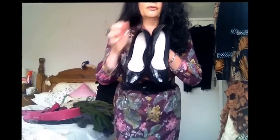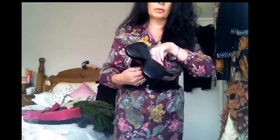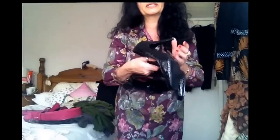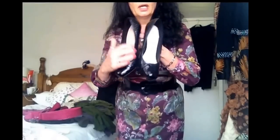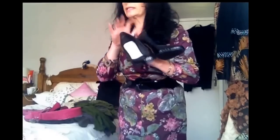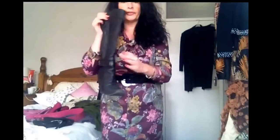So then you've got the choice of, if you're going out after work, for example, you could take these Jasper Conrans that I got off eBay. God, I think these were about $2.99 or something ridiculous, or 99p. It was one of those crazy buys I couldn't believe. But they're just nice classic court shoes, really. So you could take those to work if you were going to work. But going to work, you could wear your boots.